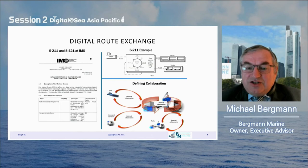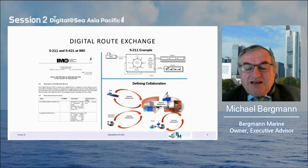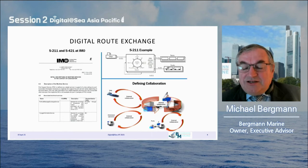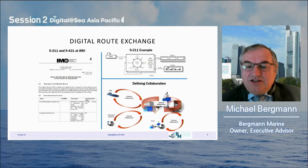What is interesting and what is important is that IMO, in the definition of maritime service for port support services, has identified in IMO MSC.1 Circular 1610 that S211 and S421 are part of the data exchange in support of port support services. Those two standards and other standards, like the currently expected start of development in ISO on port messages, and of course the development in IMO on the IMO compendium, help to globally exchange information and help the collaboration, which is essential, as Chepa was already mentioning.